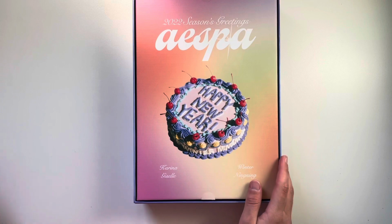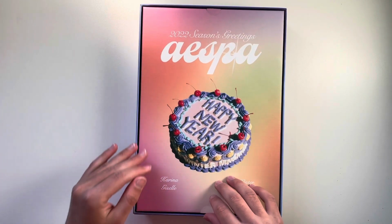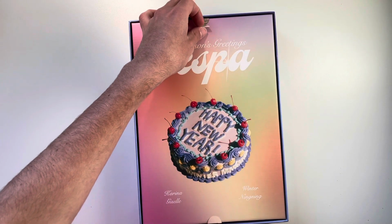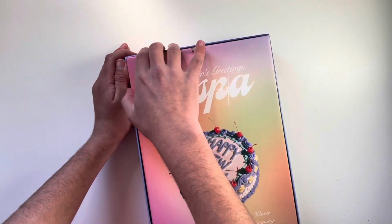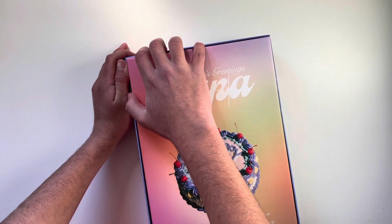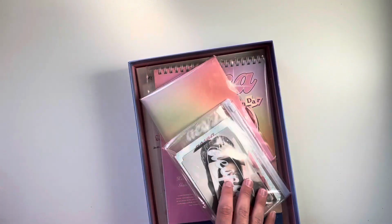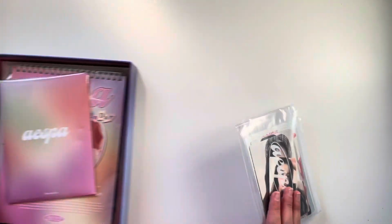Okay, so on top, it just says 2022 season's greetings, aespa, and then their names. Happy New Year. And then take this. Oh, I don't want to... Okay, I don't know what I just did. I thought it was going to be tabs to lift it. It isn't. So that's so fun. Okay, so we have a bunch of inclusions on the top. So I guess we can just go through this one by one.